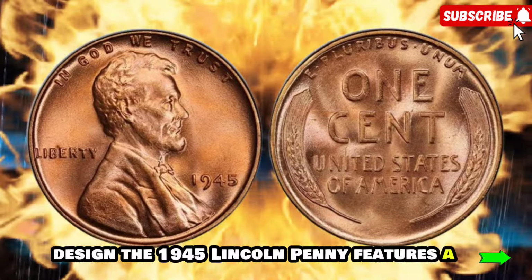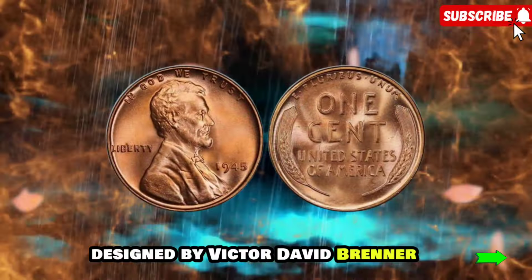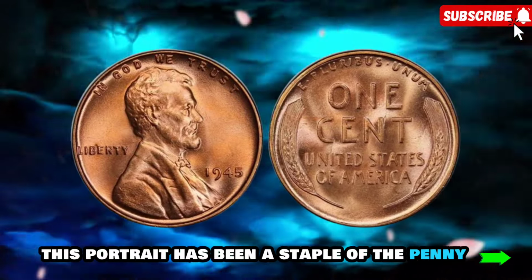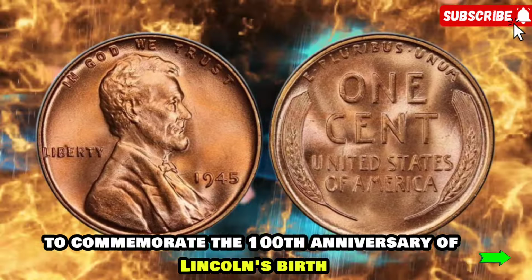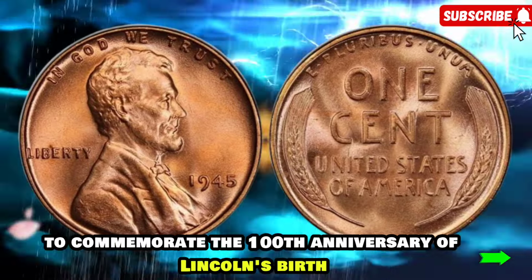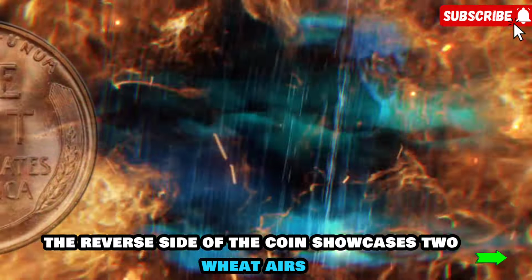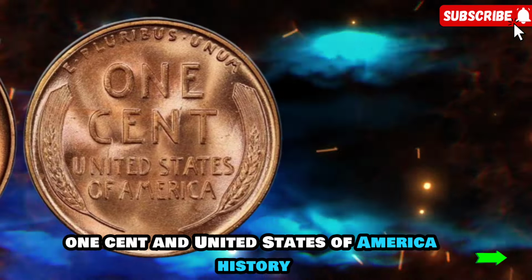Design. The 1945 Lincoln Penny features a portrait of Abraham Lincoln on the obverse side, designed by Victor David Brenner. This portrait has been a staple of the penny since its introduction in 1909 to commemorate the 100th anniversary of Lincoln's birth. The reverse side of the coin showcases two wheat ears, flanking the words 1 cent and United States of America.